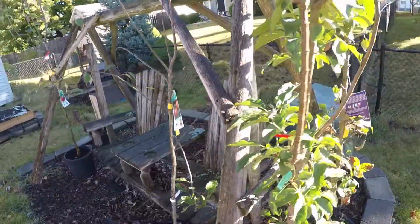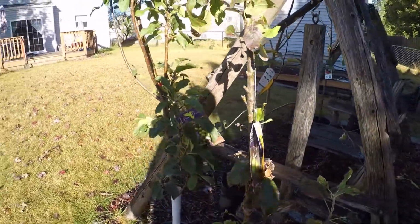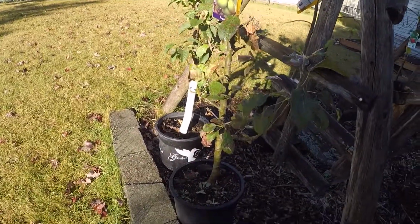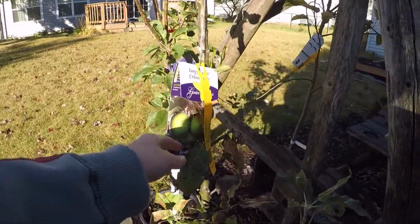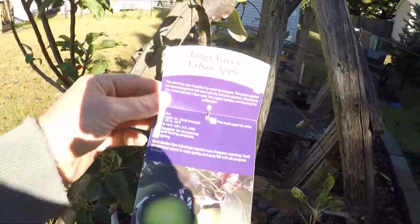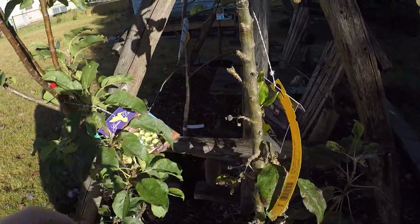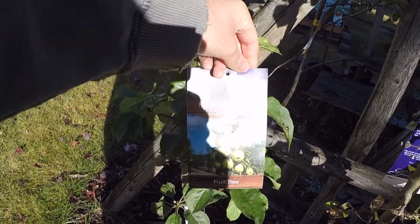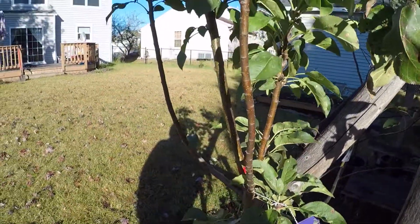And then here are the columnar, whatever they are. I'm not sure how to do this. You can see that they're more straight up than the other ones. This one's a Tangy Green. This one is the Blushing Delight. You can see by the picture, they kind of just grow on the trunk almost.